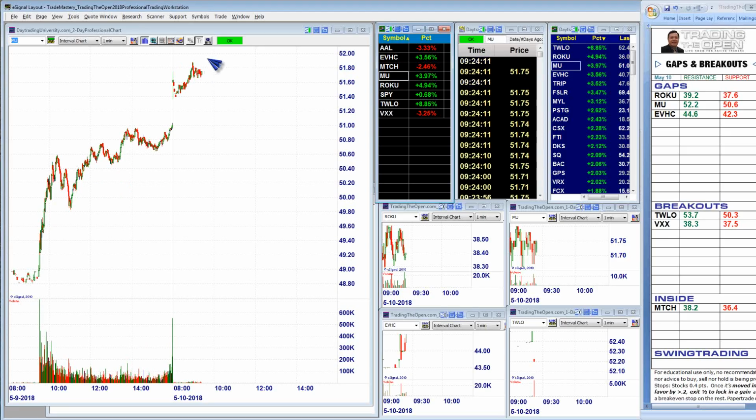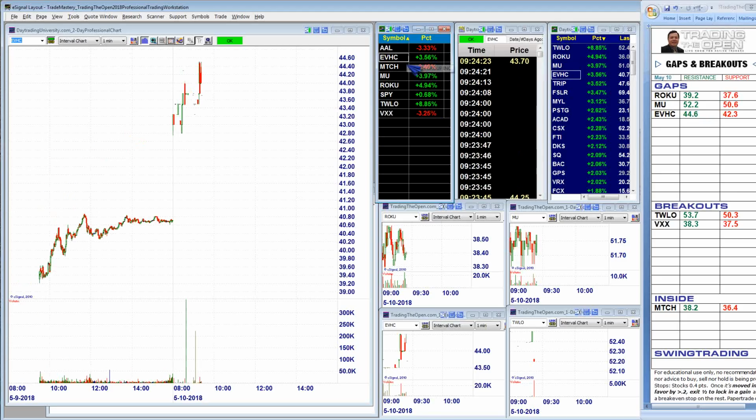We stay clear unless it breaks over 52.20 though. You don't just buy here because that'd be stupid. It may drop right now. So you wait till it breaks north of 52.20 on the long or hits 50.60 on the short. EVHC, like I said, kind of chopping around. I've got a 44.6 long call. We'll see if it keeps running on up later for us.